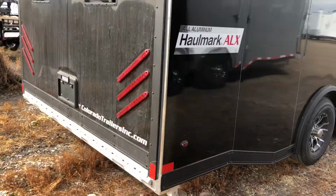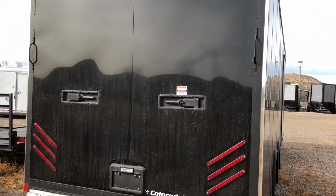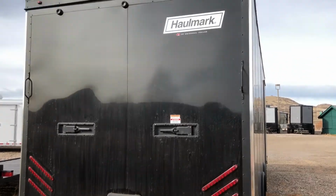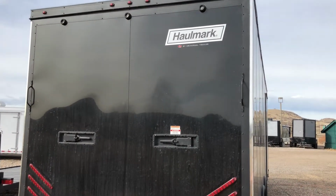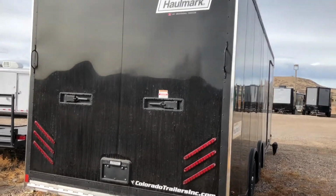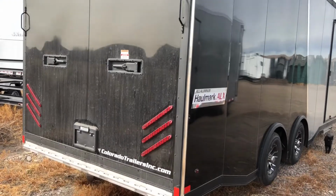I'm going to take a peek here at the back of the trailer. The really cool triple strip tail lights. You also have the really good high quality latches here at the back to open and close this rear ramp door. And this rear ramp door is extremely light because of the all aluminum construction, and Haulmark just does a great job with their rear ramp doors.